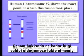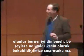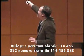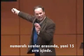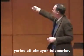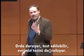Those of you who have not kept up with how much we know about the genome should pay attention to this, because you'll be amazed at how precisely we can look at things. The precise fusion site has been located at base number 114,455,823 to 114,455,838. In other words, within 15 bases. And you'll notice multiple subtelomeric duplications, the telomeres that don't belong, and lo and behold, the centromere that is inactivated corresponds to chimp chromosome 13. It's there, it's testable, it confirms the prediction of evolution.